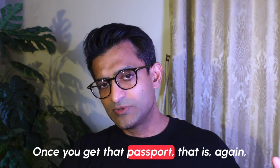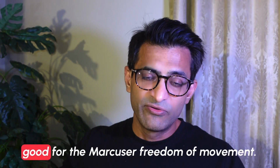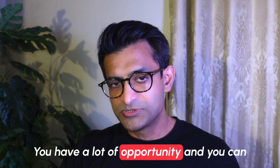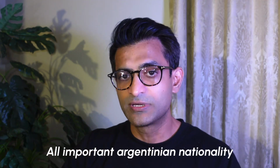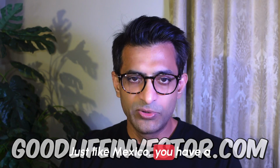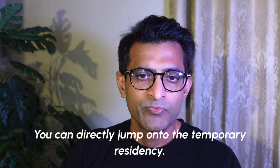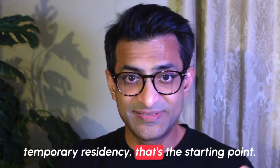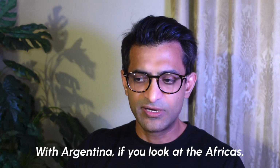Once you get that passport, that is again a very, very solid travel document. That is particularly good for the Mercosur freedom of movement. You have a lot of opportunity, and you can collect other citizenships too if you have that all-important Argentinian nationality. Requirements are fairly simple. Just like Mexico, you have a couple of $1,000s in monthly income. You can directly jump onto the temporary residency, and then once you have that temporary residency, that's the starting point. Couple of years, you're looking at a very good nationality with Argentina.